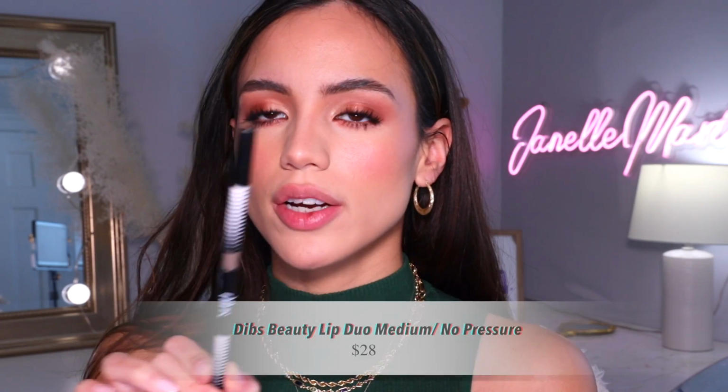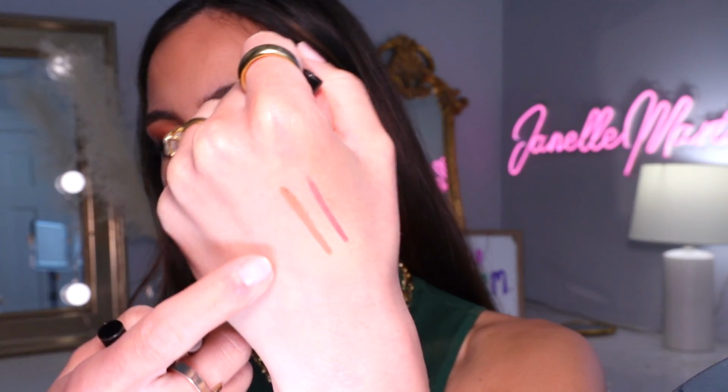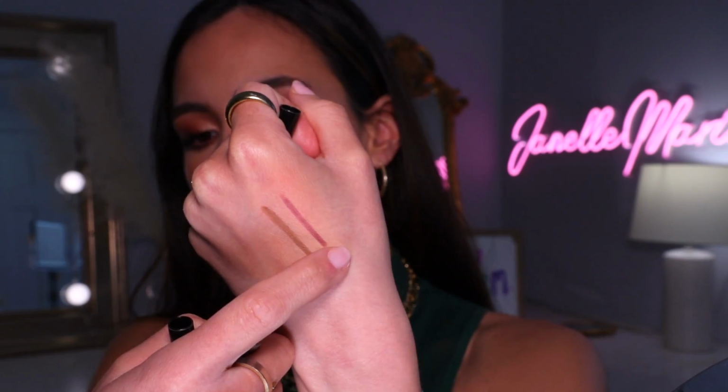All right, so now for the lips, I'm gonna be using the Dibs Beauty lip liner. It's really cool because on their website, they have it to where you can get a contour lip liner shade and then your actual lip liner for $28, so you get 2-in-1. So you pick out your contour shade. Mine is in the shade, I believe, medium. And then pencil shade is in No Pressure. So that's what the colors look like. That's my contour shade, and then that's the lip pencil shade.